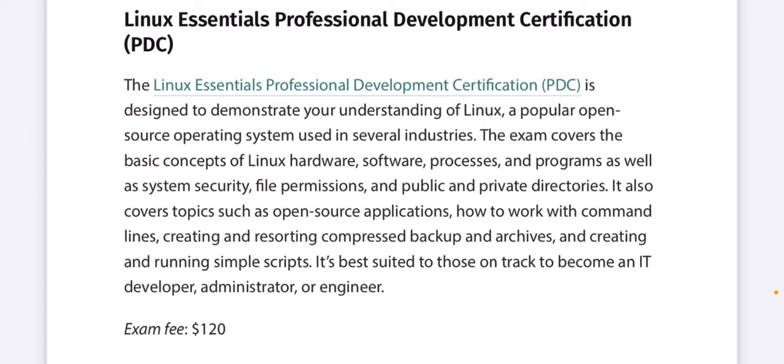I know network engineering is moving more towards software-defined networking. The names may have changed, but basically it's using programming and scripting to work with networking devices. And so I would assume that some of these network devices may be running a Linux operating system. If it runs a Linux operating system, then the engineer would need to know the Linux system so they can modify Linux devices. The exam fee is $120.